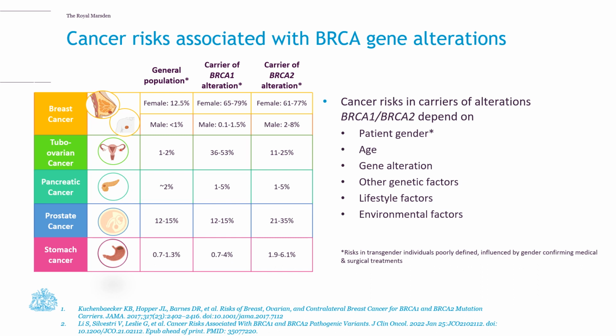It also depends on what type of gene alteration you have. There will be certain alterations in BRCA1 or BRCA2 that might be associated with higher risks than others. We also know there are other genetic risk factors that can modify these risks, and obviously there are lifestyle and environmental factors that need to be considered as well.